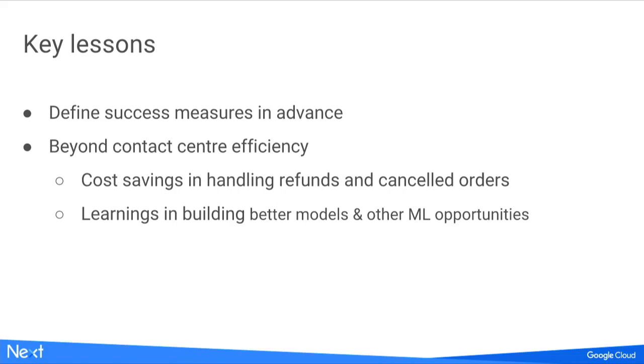And as the model itself only costs us £1,000 a year to run inside of Cloud ML Engine, that's about a 10,000% ROI. That's huge. But those weren't the only things that came out of it. Obviously, it would have been great if that was all. But we did have some key lessons, as you asked.